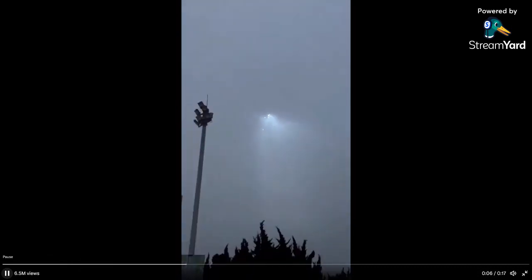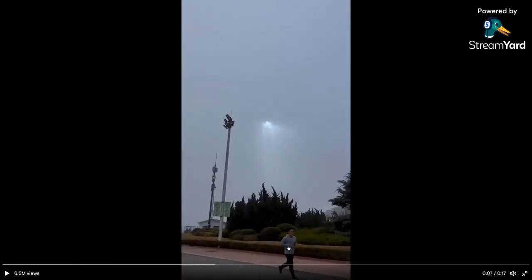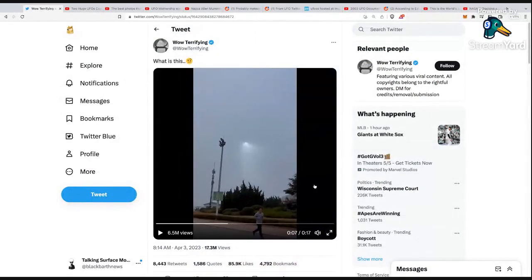You know what I find interesting about something like this is that you see this strange thing up in the sky, and here's a guy just running by, completely oblivious to whatever this thing is. I mean, this thing might not be anything extraordinary, but only a few people decided to take videos, and I think that happens a lot of times.